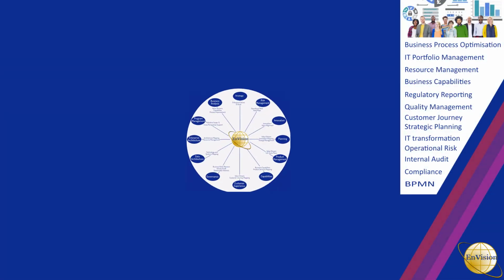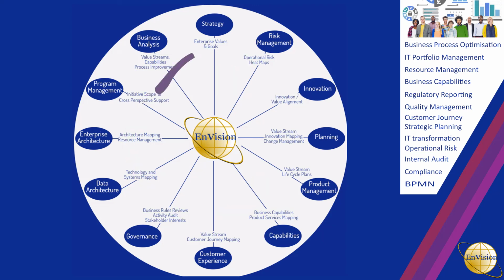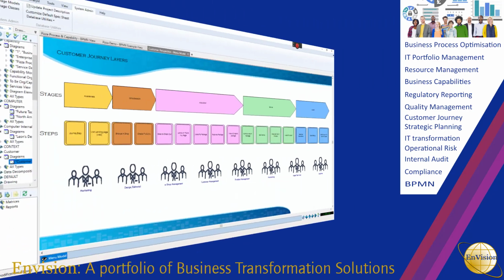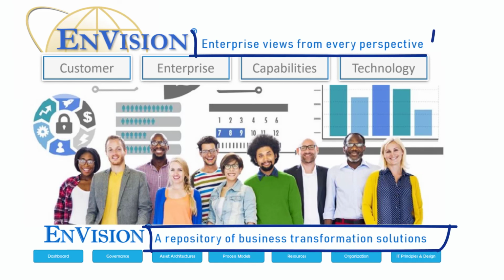Envision users normally start by jumping on the BPMN, or resource management car of the Envision Ferris wheel. From there, it is easy to create a portfolio of business transformation solutions that enhances the way teams work. It increases the effectiveness of your organization in managing internal and external stakeholders. It inspires your team to leverage your tangible and intangible assets. An Envision business object repository manages multiple executive tools from the one box that naturally develops into that single source of truth for your management team.